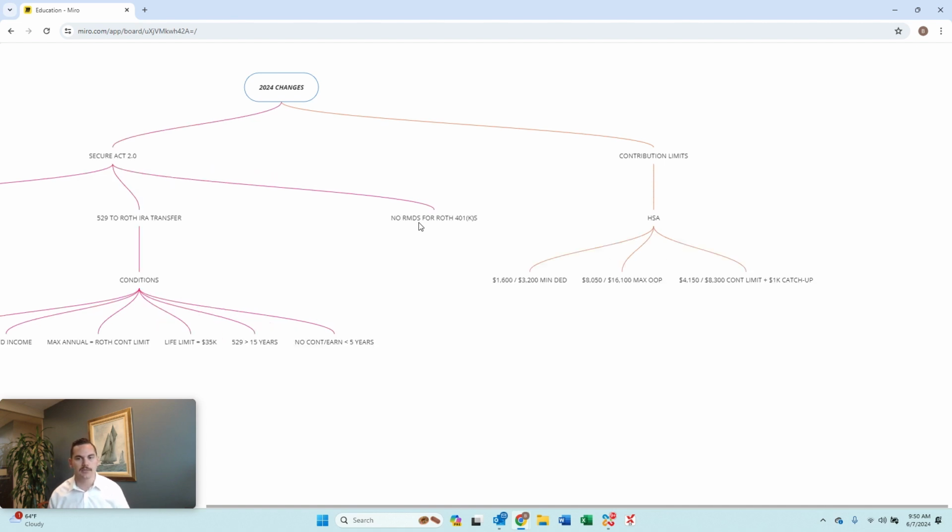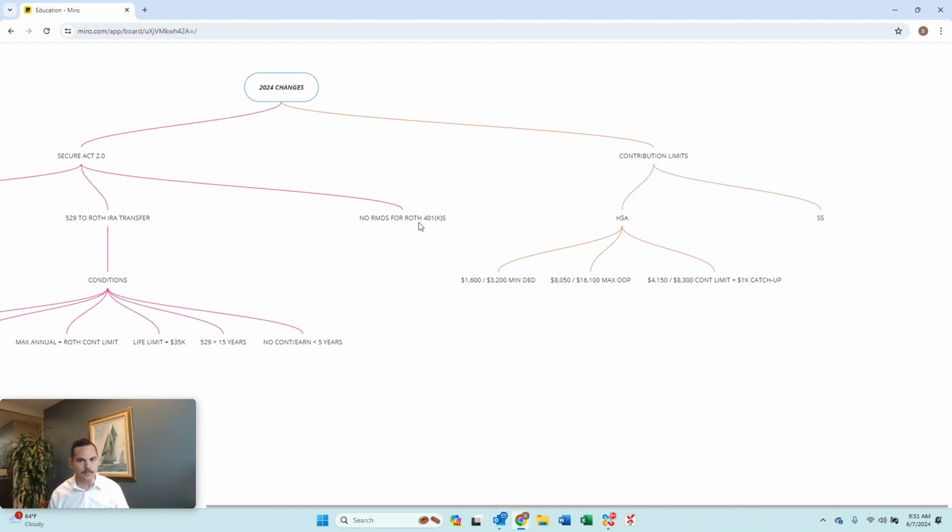And then the last thing with the HSA is the contribution limits increase to $4,150 for those individual plans, and then $8,300 for family plans. So just double the limits there. And then if you're age 55 or older, you get an additional $1,000 catch-up that you can put into the HSA account.